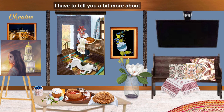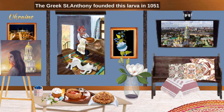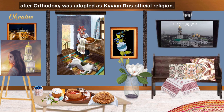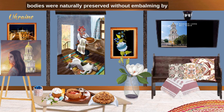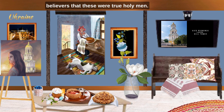I have to tell you a bit more about the monastery Pecherska Lavra. A lavra is a senior monastery while Pecherska means of the caves. The Greek Saint Anthony founded this lavra in 1051, after Orthodoxy was adopted as Kievan Rus official religion. He and his follower Feodosy progressively dug out a series of catacombs where they and other reclusive monks worshipped, studied and lived. The story is when they died, their bodies were naturally preserved without embalming by the cave's cool temperature and dry atmosphere. The mummies survive even today, giving confirmation for believers that these were true holy men.